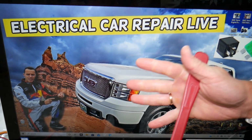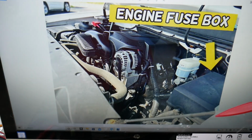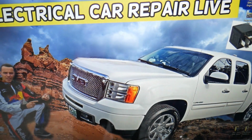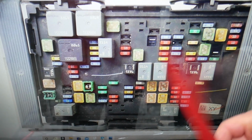You will have up to 5 of them in 2 different fuse boxes. The first one is under the hood. Open the hood. Here on the driver's side you have that cover. Open it and underneath you'll find the main engine fuse box. That will have a layout that will look like this one here.